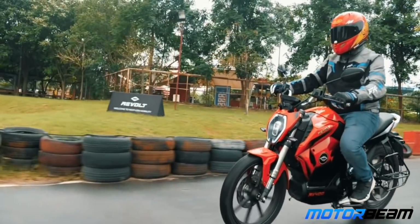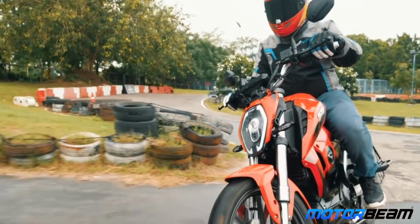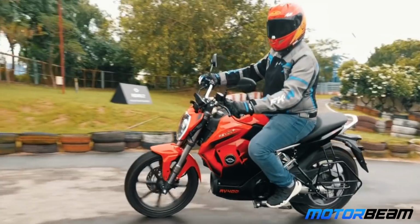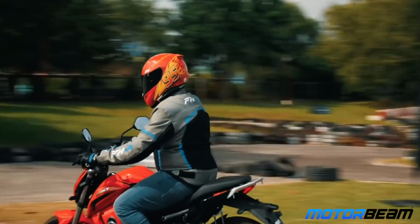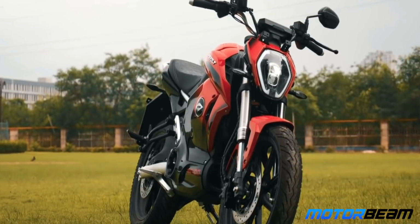54 Nm. Yes, it might sound massive, but the RV400 uses a belt drive which has the maximum possible power loss. And it has a comparatively huge sprocket too at the rear, ensuring a better throttle response. But it is still very sharp in the sport mode and it mellows down as soon as we get into eco or ride mode.